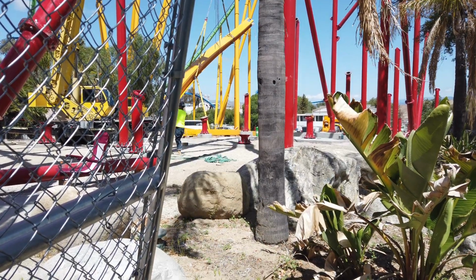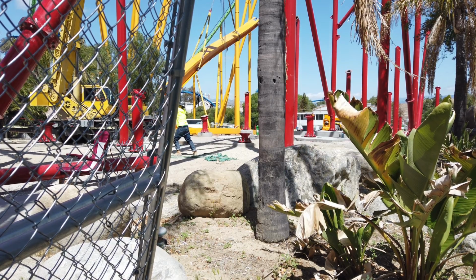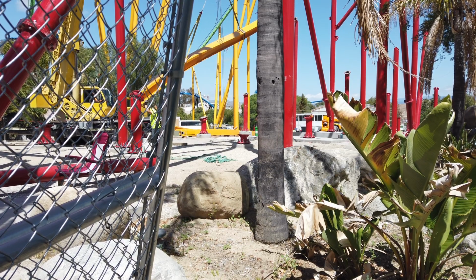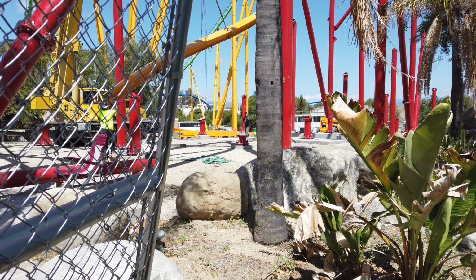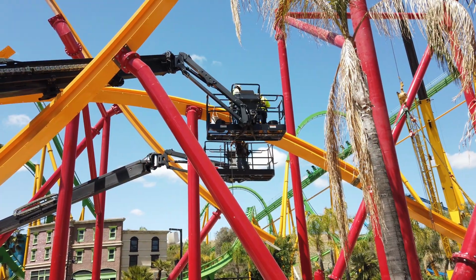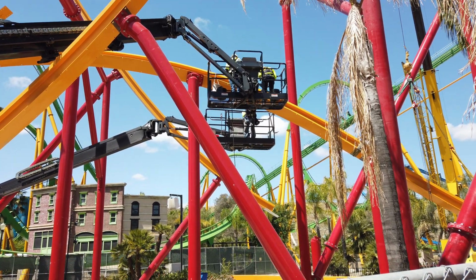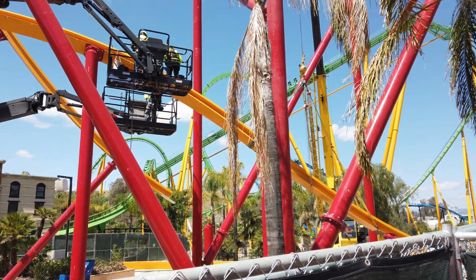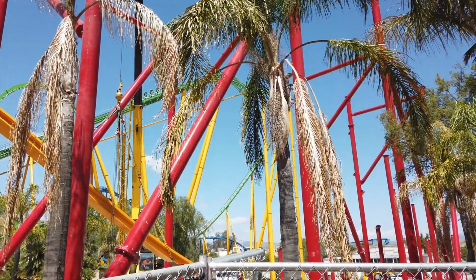The section of track that they just had in the air, they're bringing down again. I'm just guessing they are adjusting it. The piece that was in the air that they put back down is now up, getting positioned and put in place. Nice work, guys. And there goes Riddler.